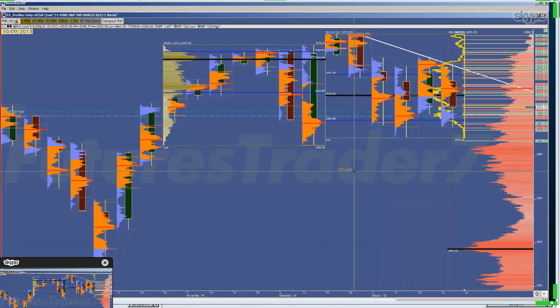So I'm looking at weekly levels. What did we do this week? Do we have a double top? Like we had a double top week ending 23rd and week ending 9th. I point those out.